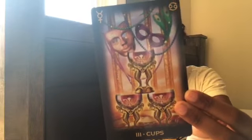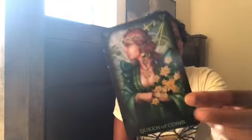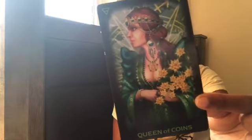All right, so we got the Three of Cups, which is about celebration. Let's see. We got the Queen of Coins, and you know this bitch is about her bag. She do not come to play.